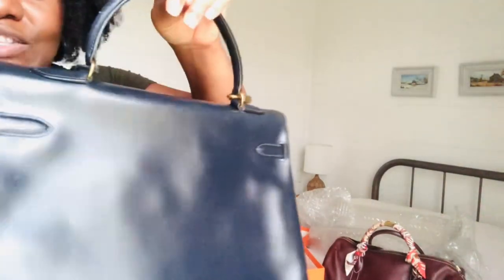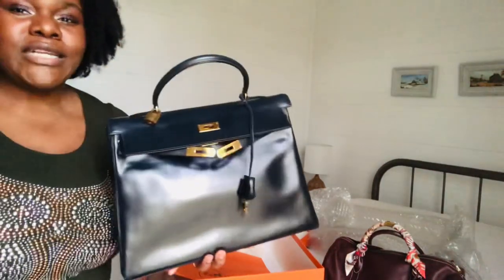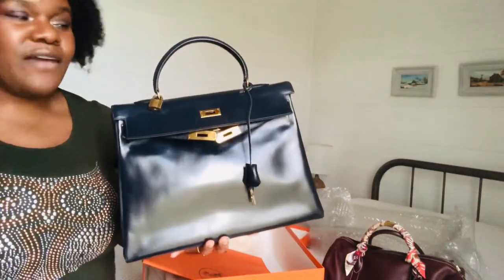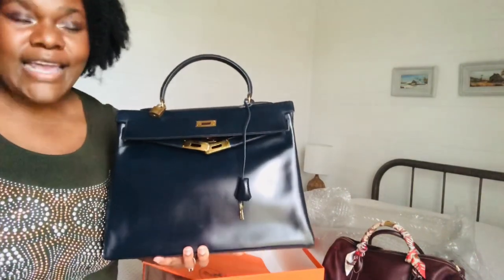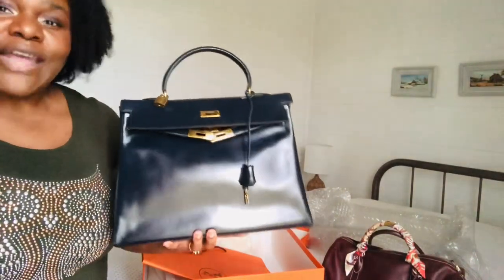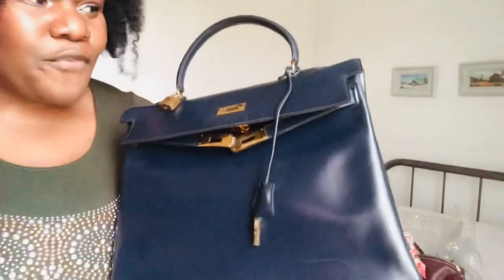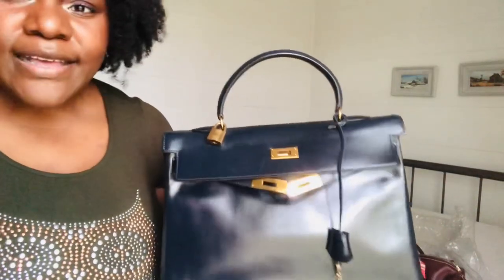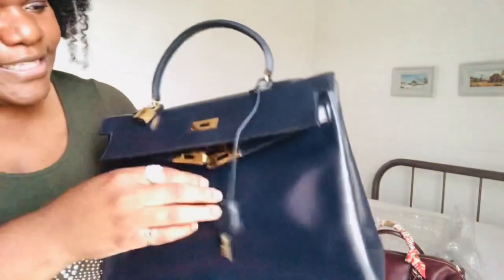God, okay, let's look at the side. So I was gonna send this to Hermès just to do a cleaning. I mean, what I will tell you, the Japanese resellers, they be showing detailed pics of their bags, okay? And sometimes to the point that they make it look like it's the worst-ish that you would ever receive, okay? And this bad boy is, in my opinion, excellent, okay? 45-year-old bag, 1977.